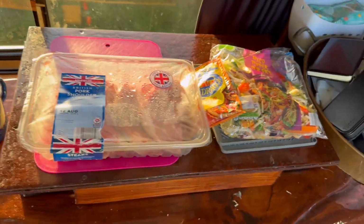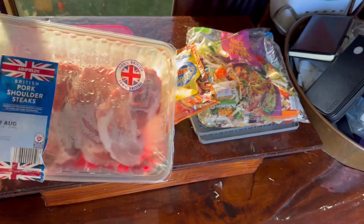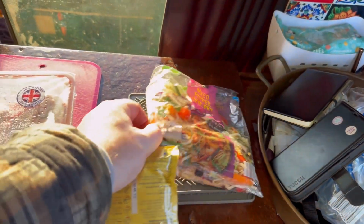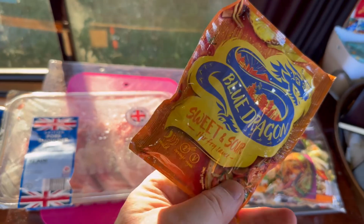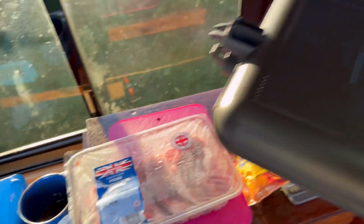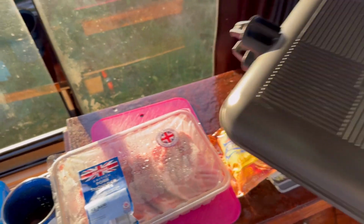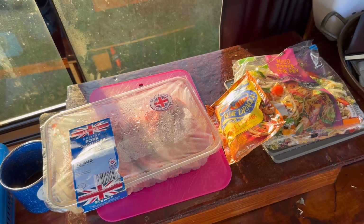So I think the last time we went sort of Italian. This time we're going to go Chinese. So I've got some shoulder steaks here. I've got a mixed pepper stir fry. It's got bean sprouts and things in it. And I've got this sweet and sour sauce. Now, as per usual, we're going to throw that in the Ridge Monkey, going to use the big one, going to use it like a wok. And that, I hope, is going to give us a nice tea.